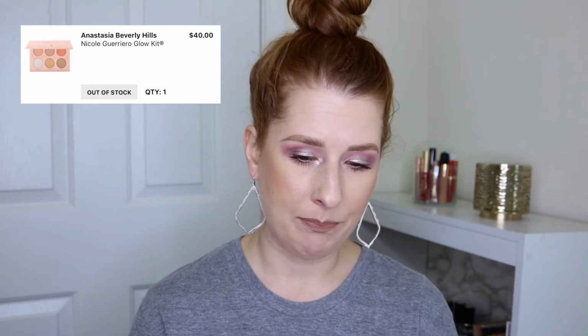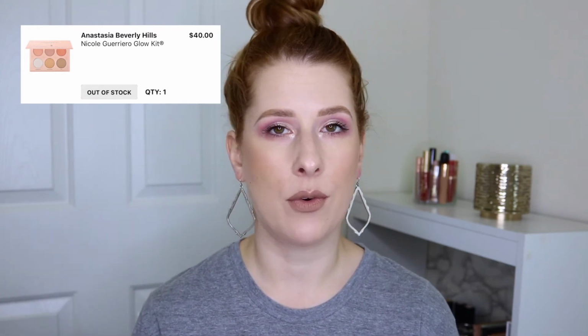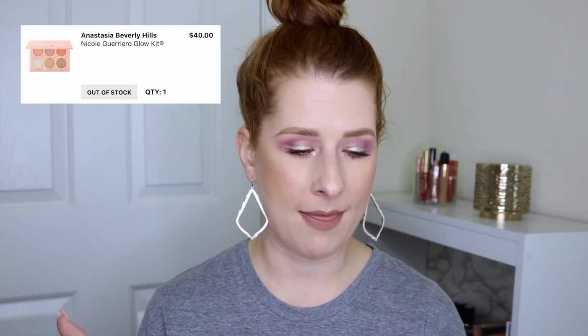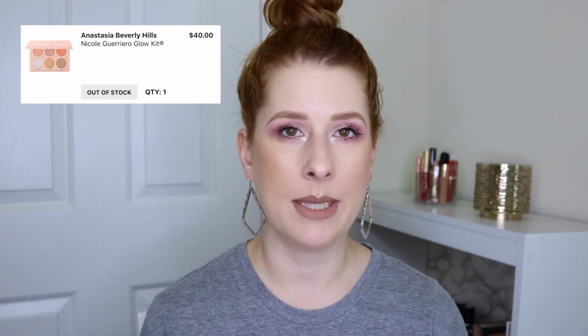Now I have to say, that glow kit was not my favorite. I'm just now realizing I probably should have scooted over for the pictures, but hopefully you don't mind that. I picked up this glow kit. I'm sure that's probably around the time that it released. This was my first Anastasia Beverly Hills Glow Kit purchase.